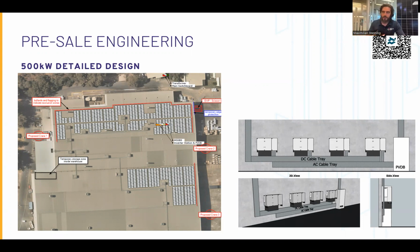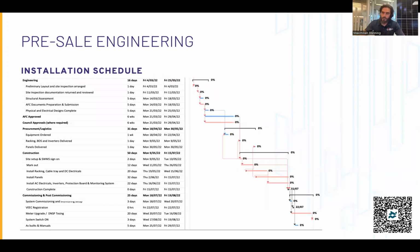So as part of this detailed design pack, you'll get a site plan. In particular situations where we're designing and installing quite large inverter stations, we'll provide 3D drawings to give the customer an idea of how we're going to install these on the site and try and give you the best idea of how this is going to interface with your business. Another key part is the schedule of works. So this outlines the timeframes for applications, procurement, construction, commissioning of the system. This keeps everyone on the same page and gives us a target deadline.